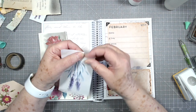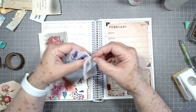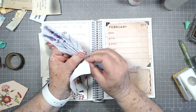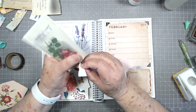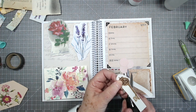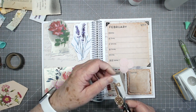So, let's do a little bit of tearing around this. I don't want all of that white on there. I love the smell of lavender. I have it usually in my diffuser going just about all the time. And then I'm going to tear this out just around the painted flower. Okay. And then our key, I'm going to do just a little bit of cutting around it. I'm not going to cut too close. I'm just trimming out a little bit.